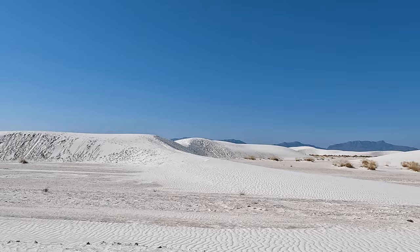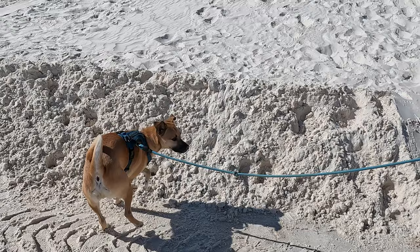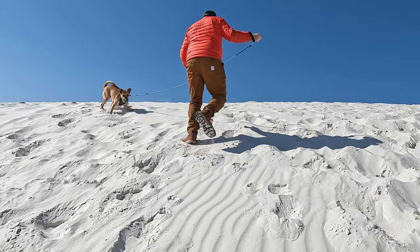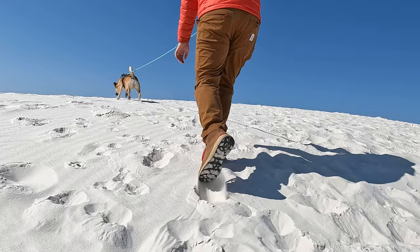At the end of the road, we found a place to park and got out to explore the dunes. Something tells me this may have been Hatch's first time experiencing sand, because this was his reaction. Is he making it? Yeah. What are you doing? Get her. What do you think? Pretty exciting, isn't it? I think he likes it.